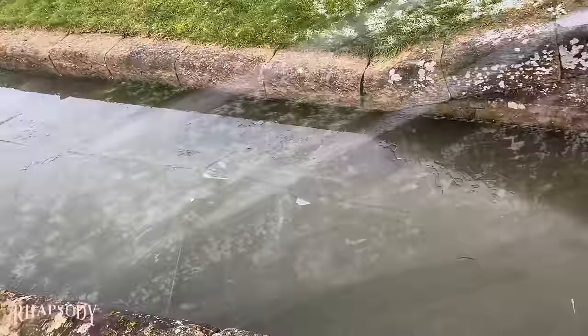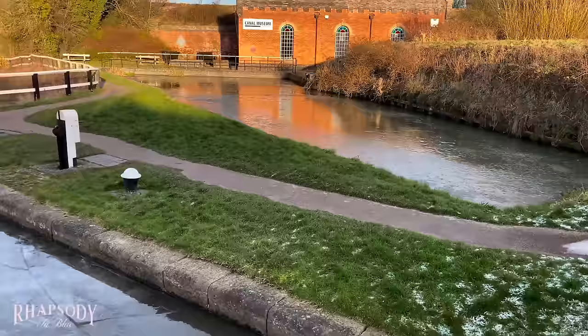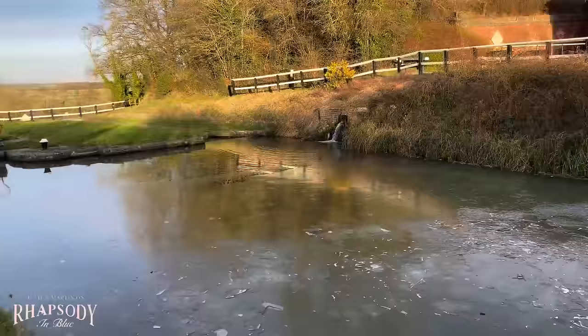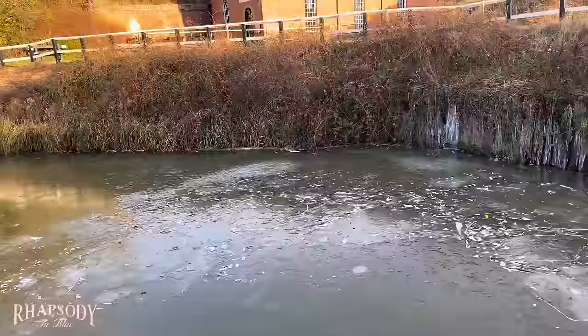But yeah. Oh, hello. What's Martin doing? What are you doing? Crikey. This is the pound that you pass in between the two sets of five locks. It's all icy this end, and look at all those icicles the other side where the water's run off.